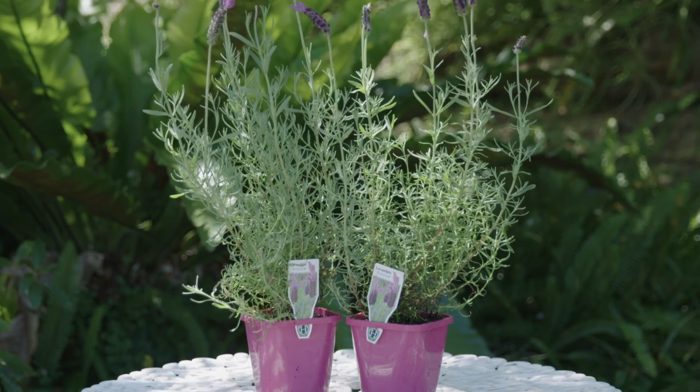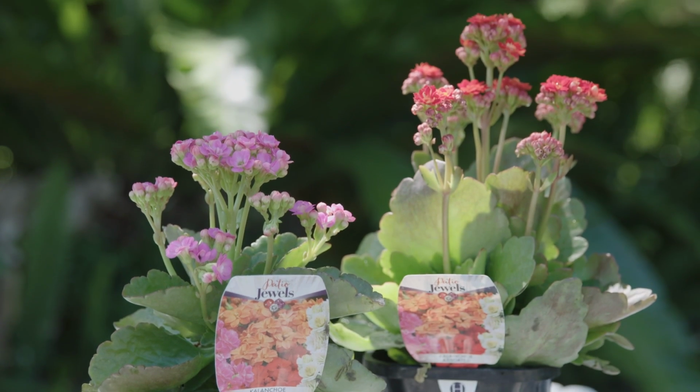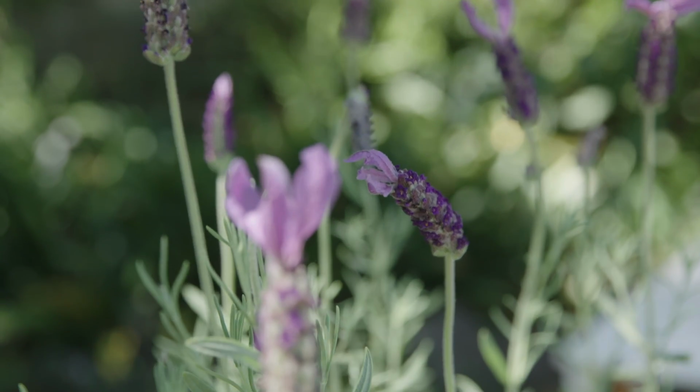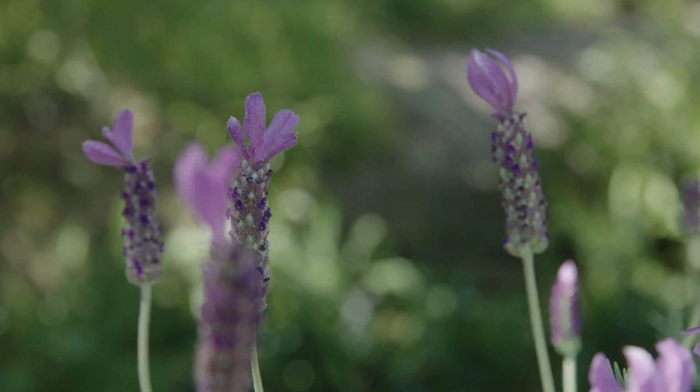Right now in New South Wales, we can also plant lavender, chrysanthemums and kalanchoes. They are sun-loving favourites. One tip for growing lavender is it doesn't love a lot of water or the humidity. Just don't plant too close together.